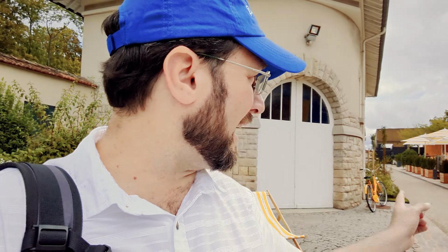You can come sit at the cafe and have a drink, or I think they have other things other than just champagne, but it is a great spot just to come while you're in Reims and explore. We had a great time.